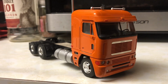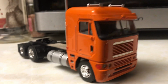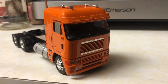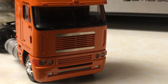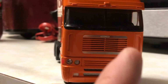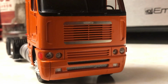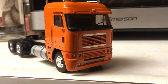Yeah, so this would be, I want to say, a Schneider Freightliner. Of course, there's no markings of it on here. There's no black stripes or black bumpers or anything, but it'd be like a former Schneider truck. And of course you have, I think, your ram air ducts right on the side. And the grill does look like it's perforated, so very, very cool.